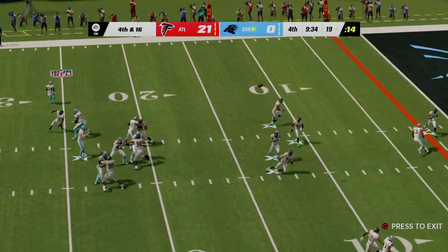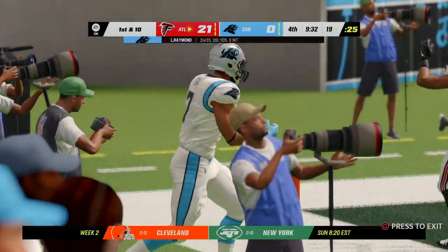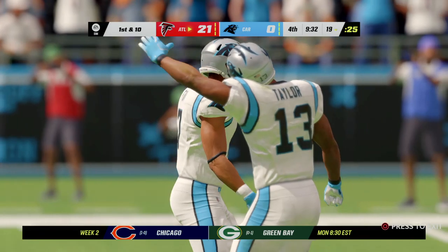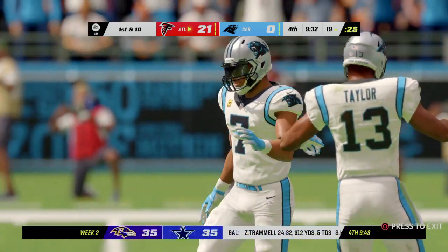As expected, they're going for it to keep the drive alive. And that will be incomplete. Looked like it might have been intercepted, but he's out of bounds. And a good thing, too, probably. That would have cost him yardage. But now they'll get the ball back on the turnover on downs. So they finally get their first trip to the red zone, and it ends with nothing.